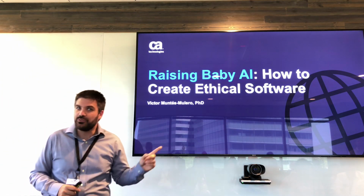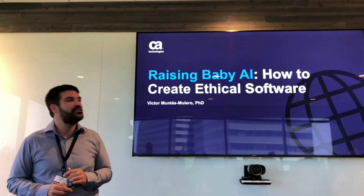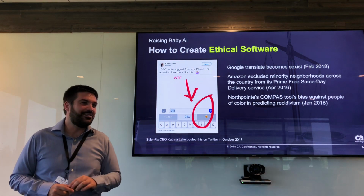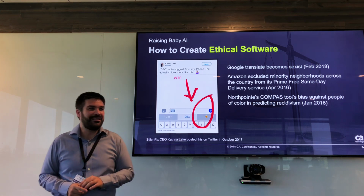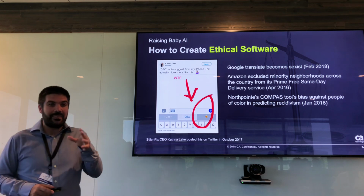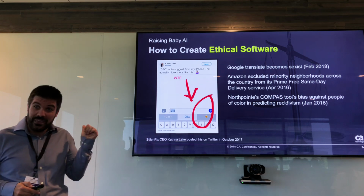Let me just jump now to the last area, which is raising baby artificial intelligence and how do we create ethical software. I'm sure that many of you have children, and I'm sure that you agree with me that education is challenging. Typically, you would like your kids to do what you say, but they end up doing what you do. And the same happens with artificial intelligence. You would like your artificial intelligence-based system to do what the system is intended to do, but at the end, they end up doing what the data that they are consuming tells them to do. So basically, they are learning from the past, which is basically explaining what you did in the past.